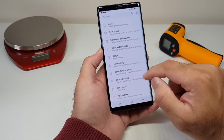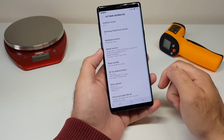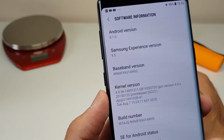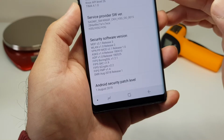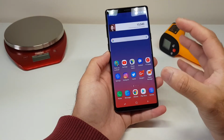Now before we do that, let's have a quick look and see which version of Android this phone is running. So settings, and then About phone, Software information, and there we go. It's running Android version 8.1.0 along with Samsung Experience version 9.5, and also running the August security patch level, 1st of August 2018. So pretty much up to date and not looking too bad.